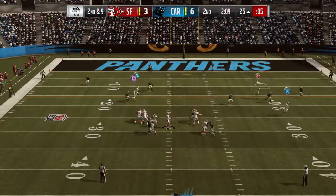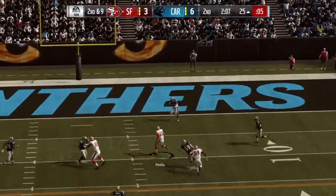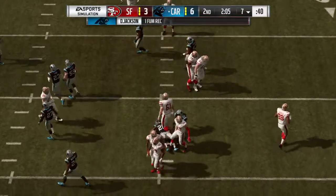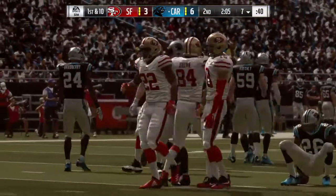On 2nd down, here's Garoppolo. Wide open receiver, complete. And now look at this. Big gain, but a fumble. And the Panthers have recovered.